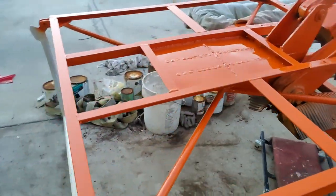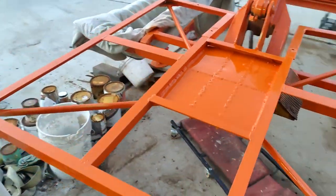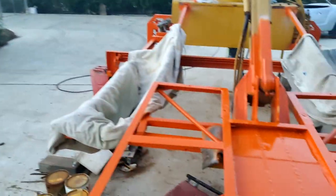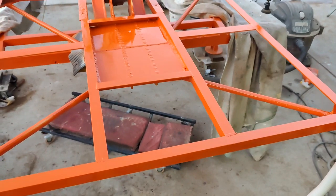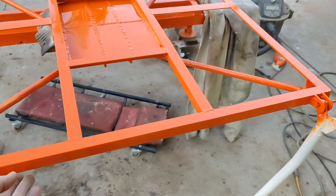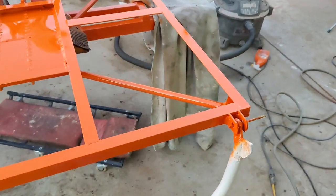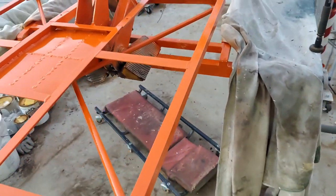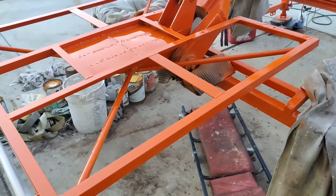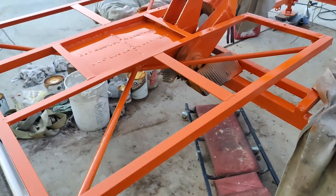Alright, well, it's getting pretty dark. You can see the sun is gone. I got a lot of accelerator in this, so it should still dry, no problem. This Tamco is really pretty good when you hit it with accelerator. This is actually the slow hardener. You hit the slow hardener with the accelerator and it dries super fast.